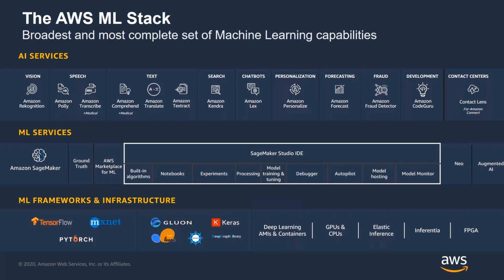In addition to the IDE, all Amazon SageMaker features are available through APIs. And then at the top, we have the API-based AI services that allow all developers to use pre-trained and auto-trained models to add intelligence to any application without machine learning expertise.